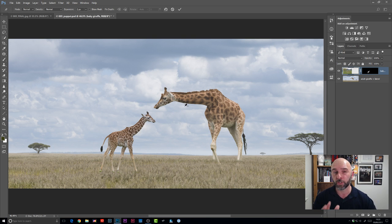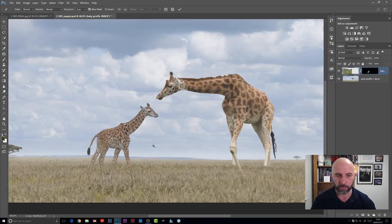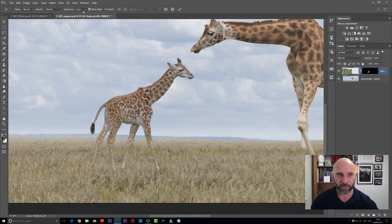When you choose to use the Puppet tool, one thing you have to do is put a little tick where it says Show Mesh. Let me just zoom in, just a little thing here. So that's before and that's after. Actually, you don't have to do that. I just think it looks really cool. It just looks really geeky. So I'm all for that.